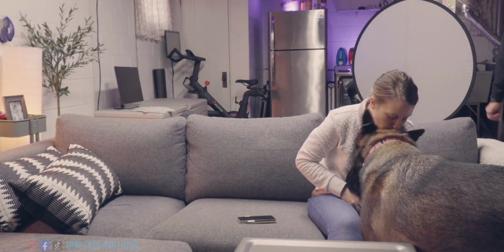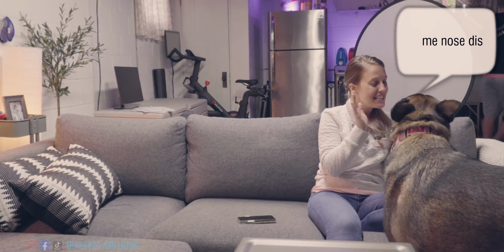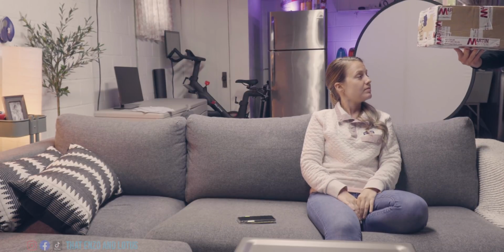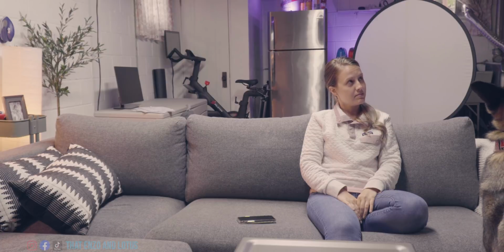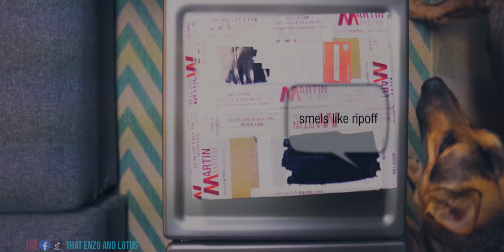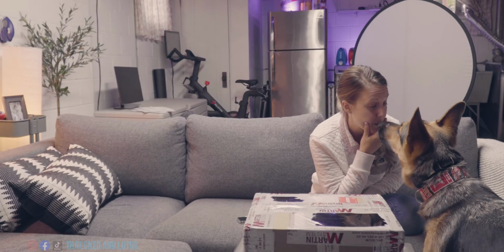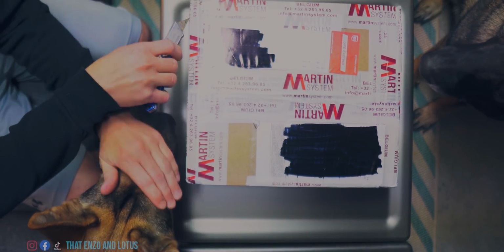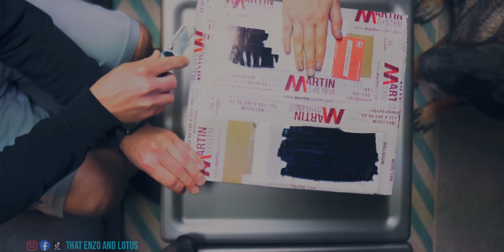Wow! This is so much! This is the world's most expensive dog collar. You so excited? What you think of that? What's in there, Papa? This is not safe. This is not safe at all.